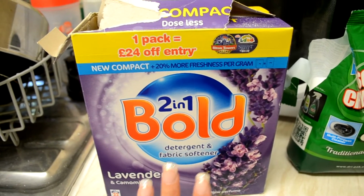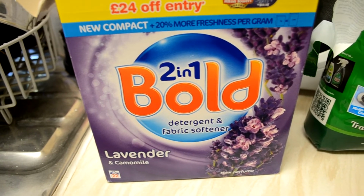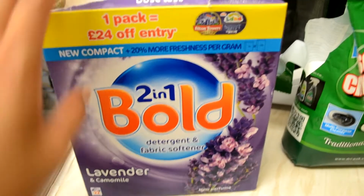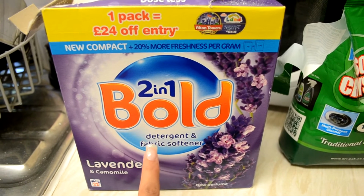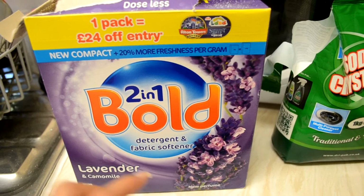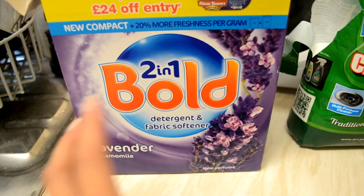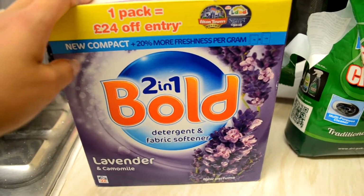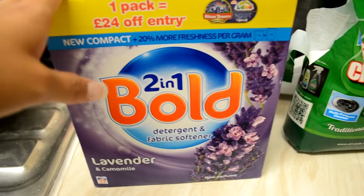Another thing you should not use is fabric softener, and I'll get to why I'm using this one in a minute. You do not use fabric softener on cloth nappies, because it will affect and destroy your nappies. It will affect the absorbency. So don't use fabric softener, just use detergent. The reason I'm using Bold 2-in-1 with the fabric softener is that the fabric softener in this is clay based. On the side it says zeolites, and if it says zeolites, then you know that the softener in it is clay based, and that is safe for nappies. However, any other type of softener is not safe for nappies at all. So this is why Bold 2-in-1 is a very common and effective washing detergent for nappies.